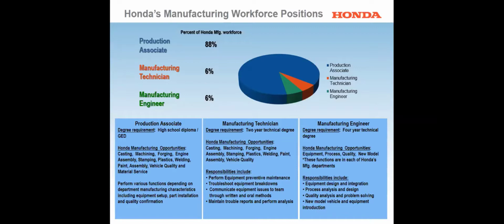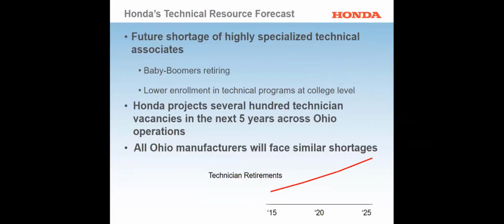Our main pipeline for our full-time employment is through our co-op program. So our co-op program is definitely something great to get involved in. Honda is currently seeing a lot of baby boomers retiring, and we're not the only manufacturer seeing this. I would say all manufacturers are seeing this. There is lower enrollment in technical programs at a college level. So that's why we attend a lot of high school career fairs, things like that, to get students involved in understanding technical programs. We project several hundred technician vacancies over the next 5 years. We are seeing that right now. So again, all manufacturers are going to face that same shortage.